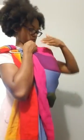So you don't want the fabric to be completely over their faces, because this is a woven ring sling, so it'll be pretty hard for them to breathe if they have fabric over their face.